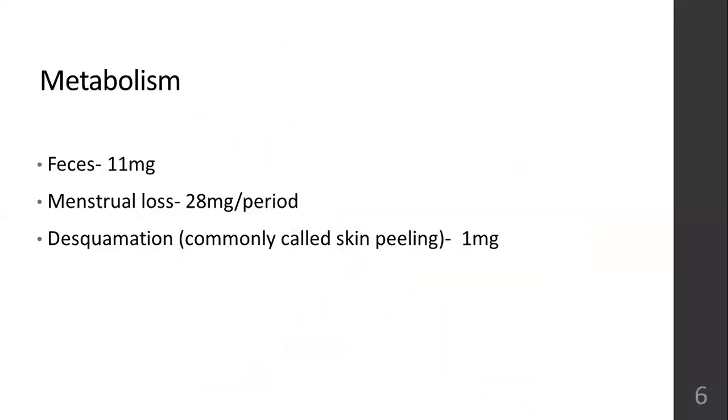Metabolism, how you lose iron? Through feces, because not all of the iron that you eat is absorbed by the intestine. Some of that you lose as it is. So through feces, you will lose around 11 mg. Women lose around 28 mg of iron every month. Non-pregnant women during their menstrual loss lose around 28 mg per period.